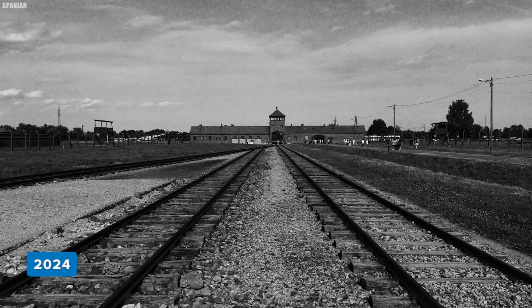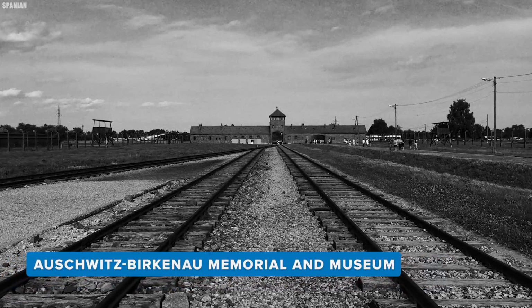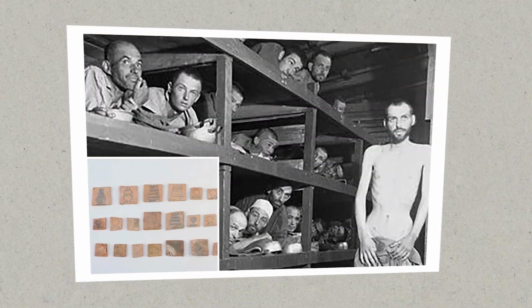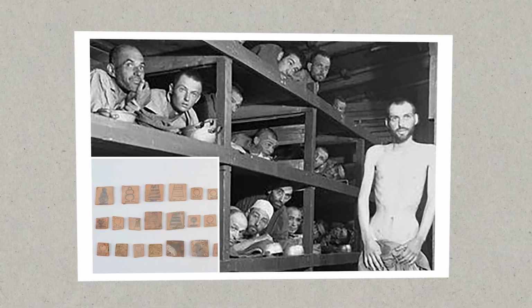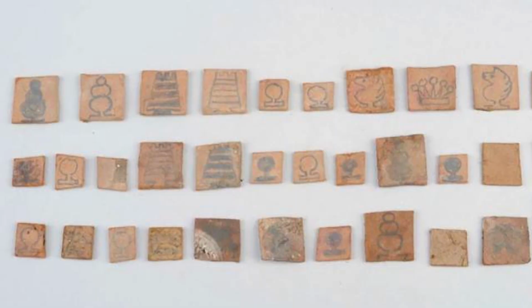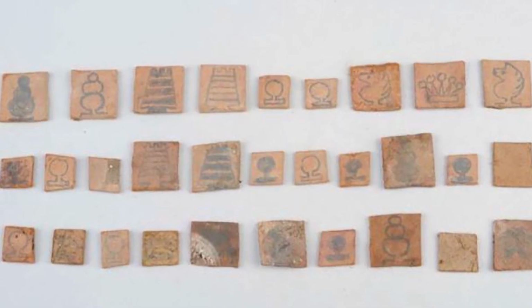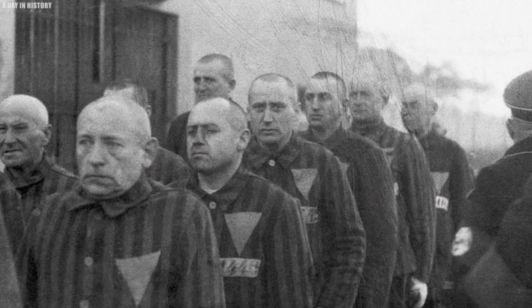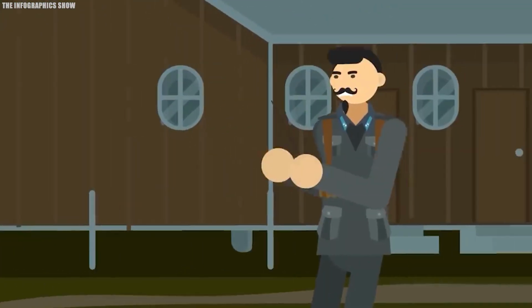In 2024, the Auschwitz-Birkenau Memorial and Museum found something surprising in an old part of the camp. During renovations, workers found a small handmade chess set hidden under the floor. There were 35 cardboard pieces with simple drawings of chess figures like pawns, rooks, and knights. Though they looked worn, they were in pretty good shape after so many years.